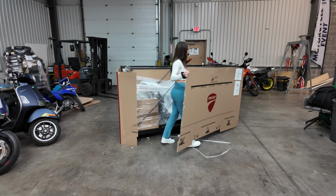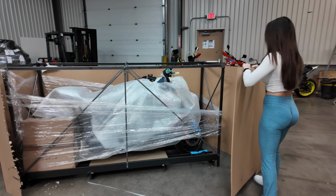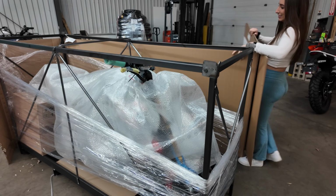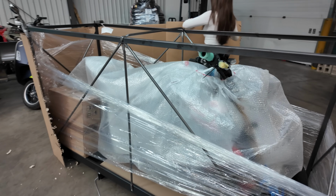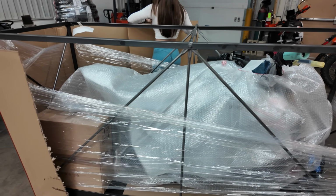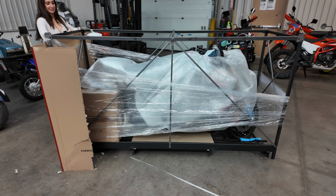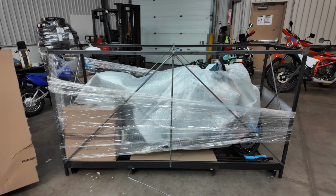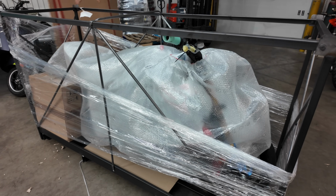All right, Teens is gonna do the honors. And you can't see anything. Typical Ducati fashion, a little different than the Yamahas that we did, that pretty much come just ready to roll. I think Ducati does this whenever they're special edition bikes. This is a numbered edition bike. I don't think it's limited, but I think it's numbered. And honestly, I don't think they're gonna make that many of them anyway, because they're pretty expensive. But I guess you're just gonna have to wait a little bit longer.